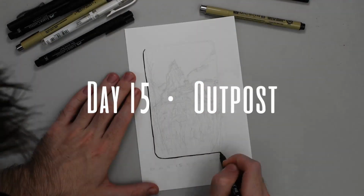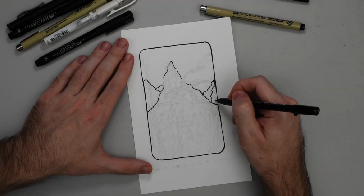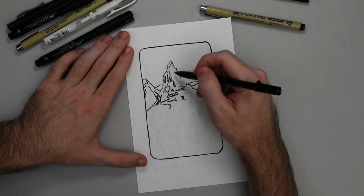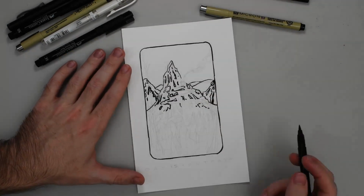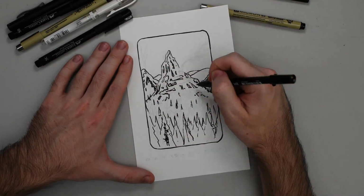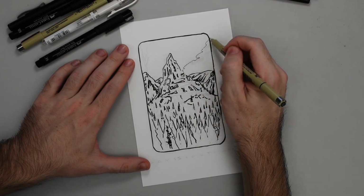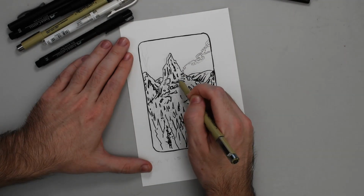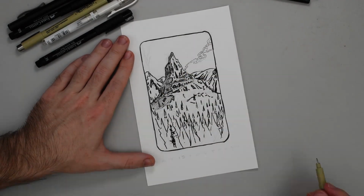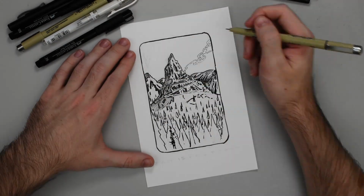Day 15, Outpost. This is the second one of this set that I was really not excited about. Again, it was just a prompt that really depended heavily on setting the landscape to establish anything. I went back and forth on whether I wanted to come up with some sort of joke with an in-post, an outpost, something stupid, and realized that it was really just gonna be stupid, so I decided to suck it up and just draw a remote little outpost positioned at the top of the mountain.